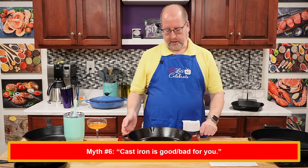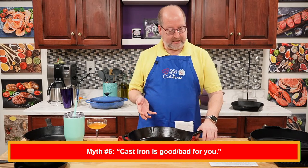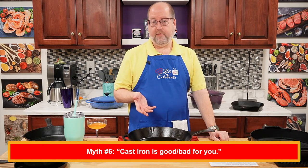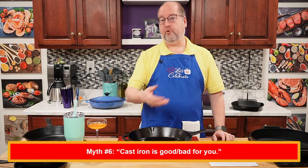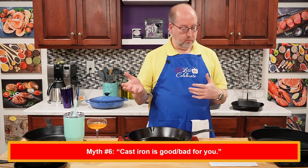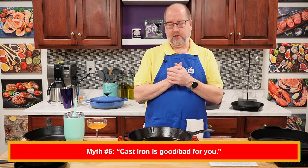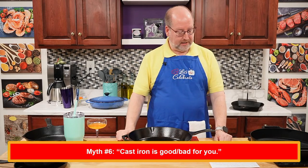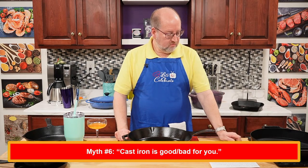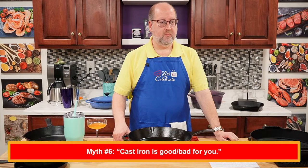You do get from your cast iron a small amount, especially if you cook something acidic in it. And if you have an iron deficiency, then that's probably good news for you. It might not be good news if you have too much iron. But the quantities that the food absorbs are so low, it's unlikely to have any type of effect on you. It may affect the flavor, but that's about it. It's all fake news.